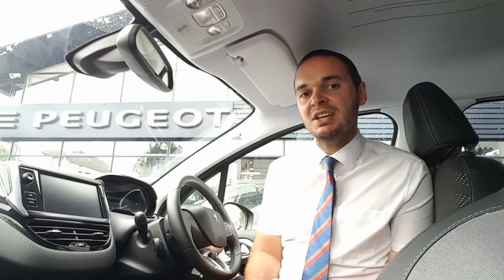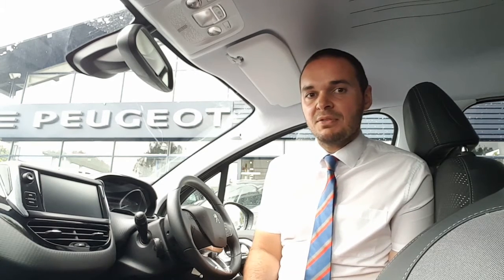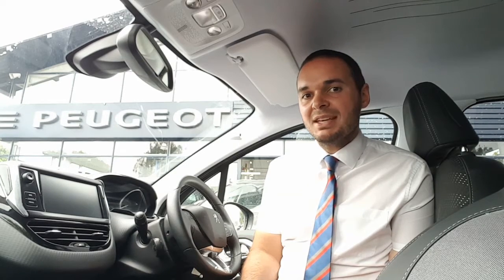Hi, I'm Andy from Howard's Peugeot in Taunton, and I'm going to show you around this 2008 SUV in the Allure specification. So this vehicle has 16-inch alloy wheels, tinted rear windows, there's rear parking sensors. Now inside the car you've got half leather interior. Touchscreen has DAB digital radio, there's Apple CarPlay, Android Auto and Bluetooth connectivity. On top of this you get dual zone air conditioning, automatic headlights and wipers, and there's cruise control with a speed limiter. So let's have a look around.